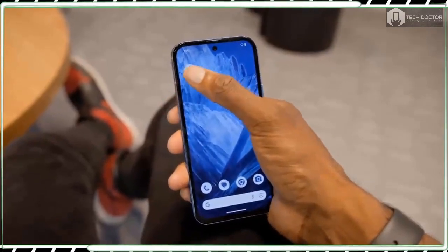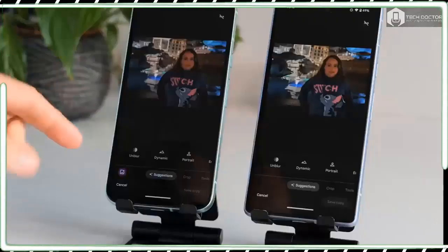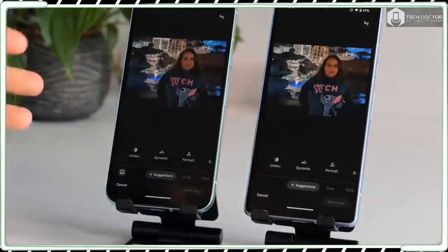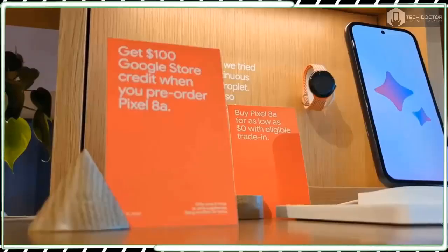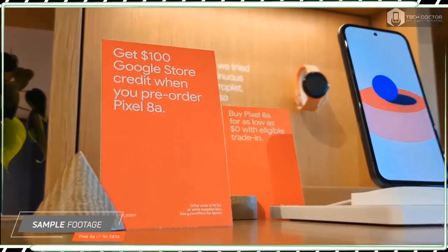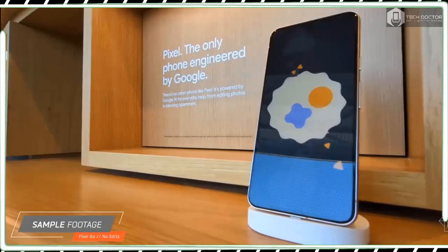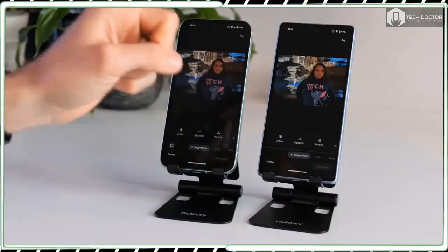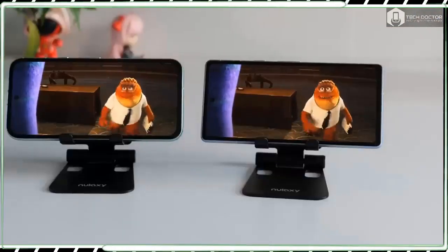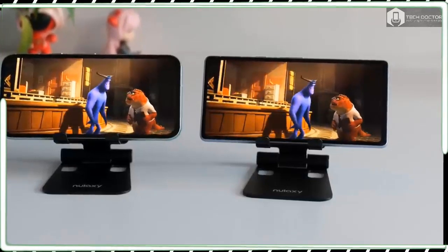You should know that some AI features first introduced on the Pixel 8 have trickled down to the Pixel 8a, but not all of them. That's important because the more premium Pixel 8 and 8 Pro still have their own set of exclusive AI features that justify their higher costs. For example, Video Boost remains exclusive to the Pixel 8 Pro for enhancing video captured in low light.